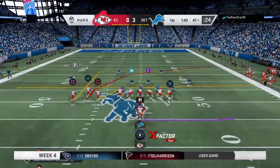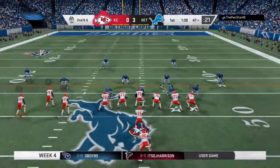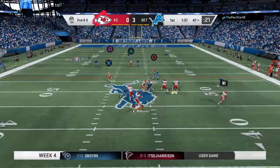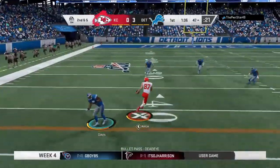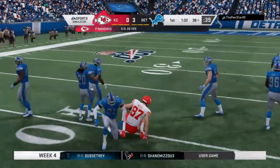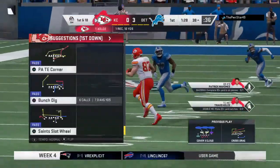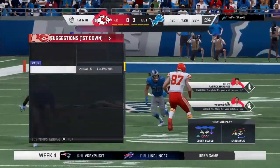After the pickup of 5, here's 2nd and 5. Stay with your man. Mahomes going to throw. It's Kelsey on the ground. And they'll get him down as he's inside the 40. And it's going to be another first down as they'll get him to the ground at the Lions' 38-yard line.